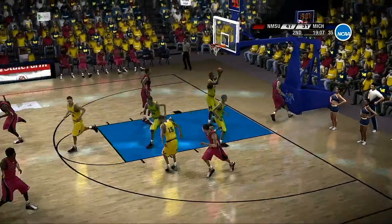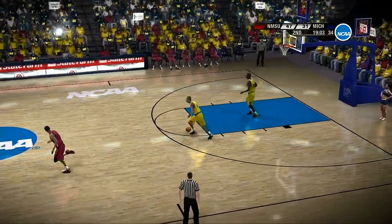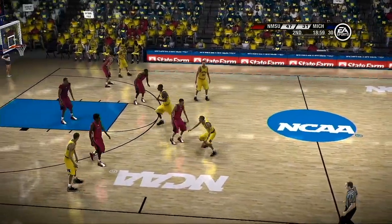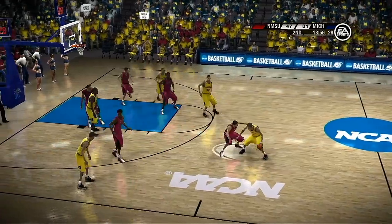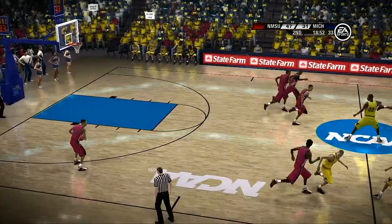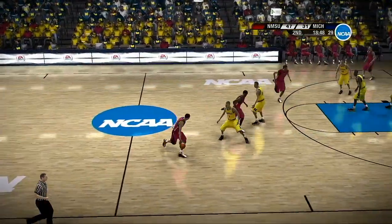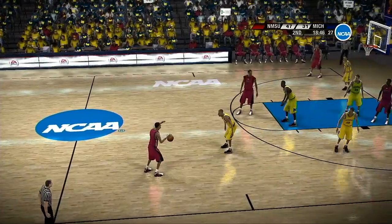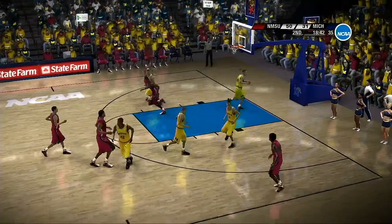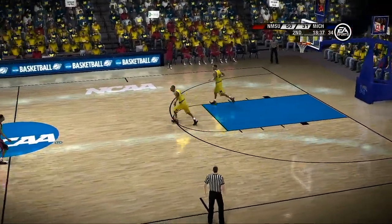Tempo of the game, really important here. You want to establish some good tempo. Intercepted. On the outside, he unloads a three, drains the shot. That's a 7-0 run.